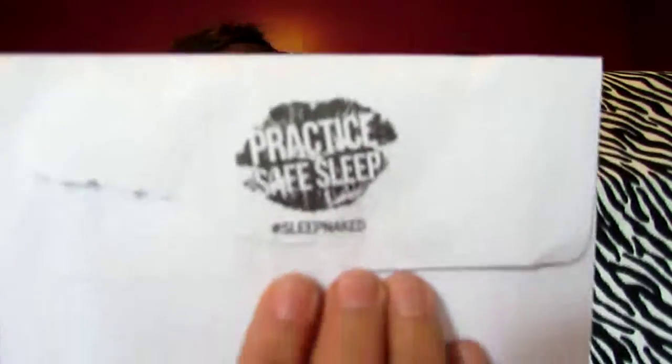Okay, so there's that. And then the next thing, I think I saw this on Facebook, and I think it was something you had to do on Instagram, but I don't quite remember. It's been a while back. Sorry about that, but I think that's what it was. And it says it's from Whispers right here. On the back it says practice safe sleep. Hashtag sleep naked on there, which is crazy.